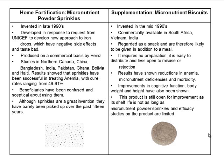But this product also has its, let's say, disadvantages, one of them being that its shelf life is not as long as that of the powder sprinkles, and also the efficacy studies on this product are still limited.